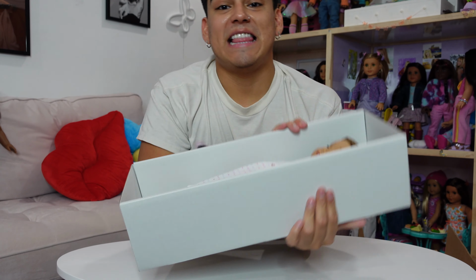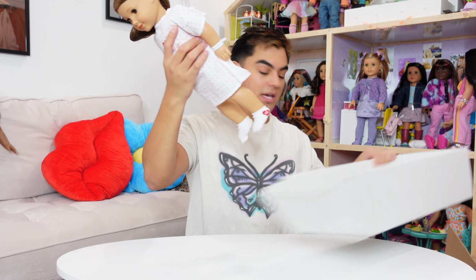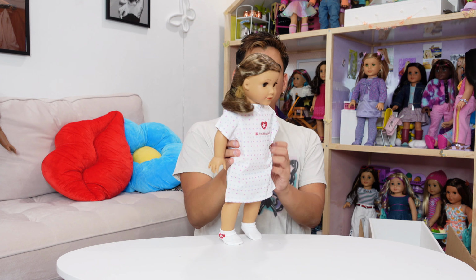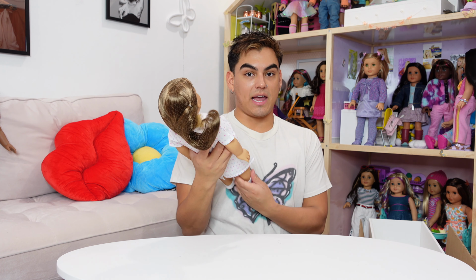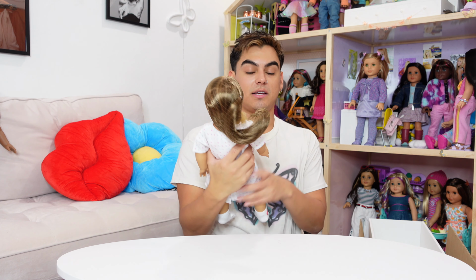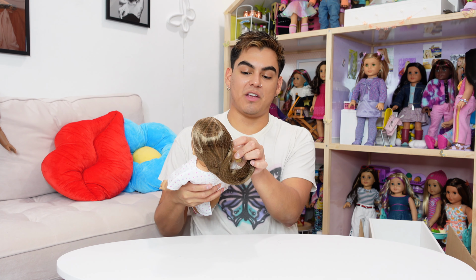So this is what she looks like. Let's get her out of here. She also was done by Dr. Les as well. Here she is. Now, Miss Girly over here, I wasn't expecting a miracle with her because her hair and all that is not thick. She's not a doll that I ever think would have a thick wig. So whenever I see her, I'm like, whatever. But whoa, that's a lot of hair.